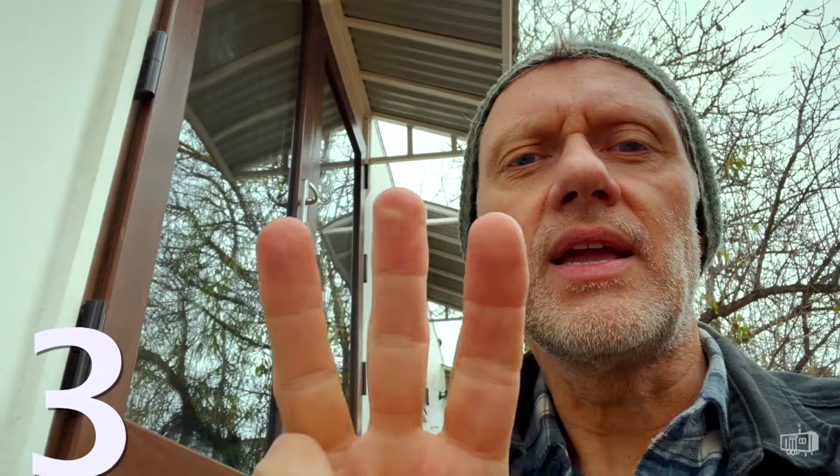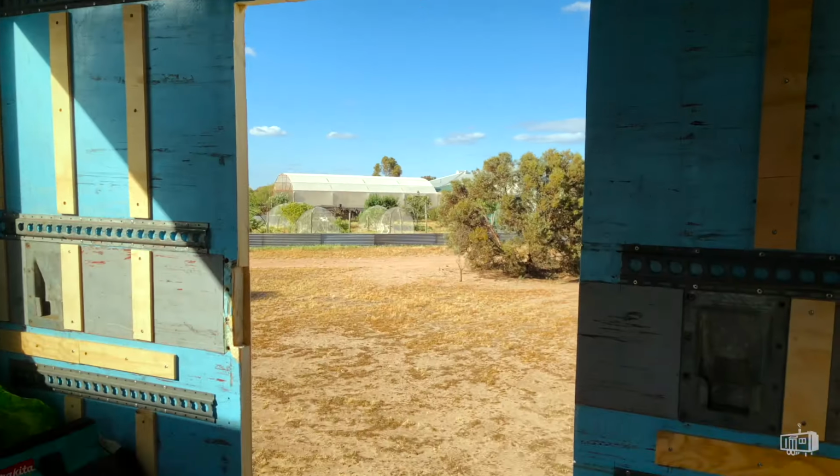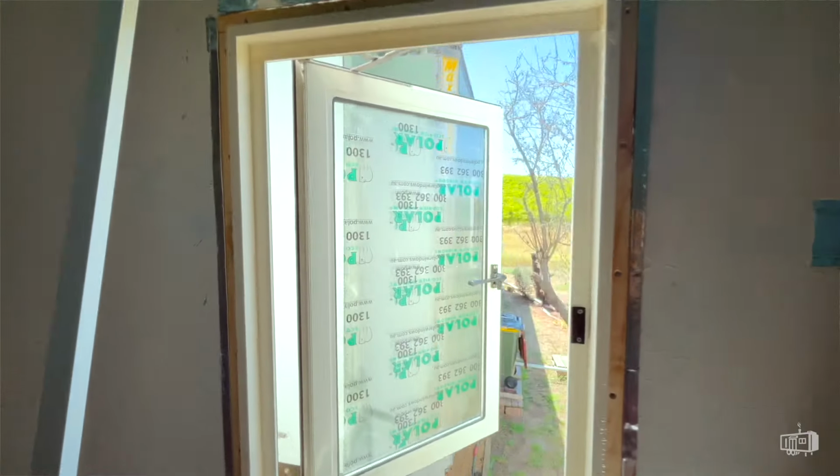So number 3 is ease of build. The beautiful thing about this is it's a big structurally insulated panel, a box. And all you have to do if you want to put a door or window in is to cut the hole the accurate size, put a little bit of weatherproofing in, slide your window and door in there. You don't have to worry about framing, load-bearing walls, getting all that kind of level and plumb and all that kind of stuff. Basically, for a first-time builder, this is a breeze.